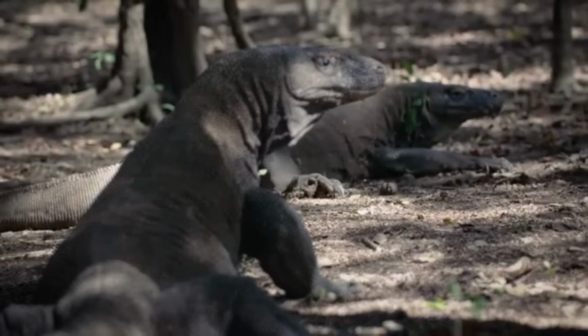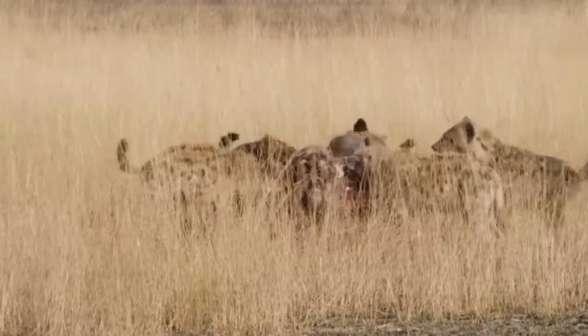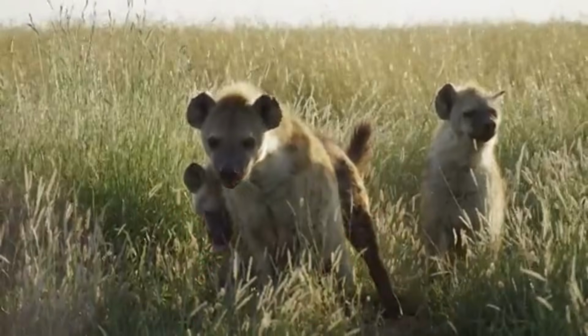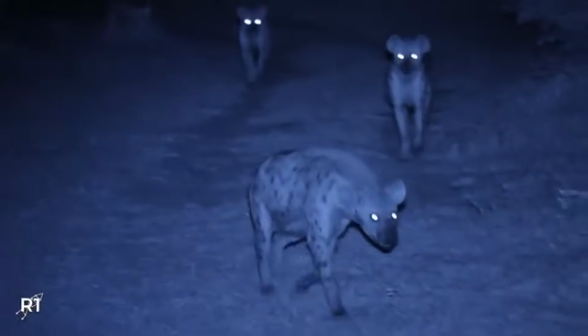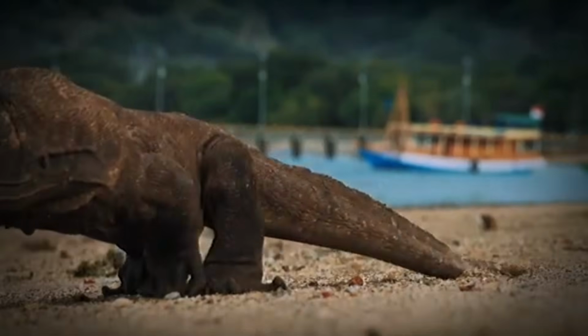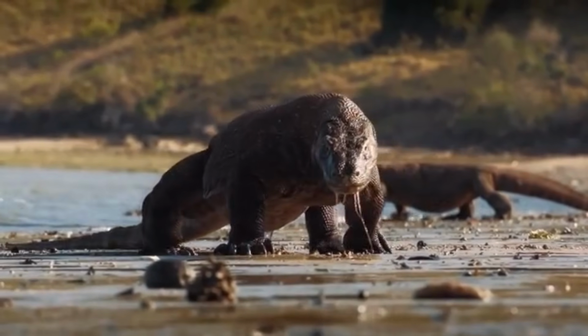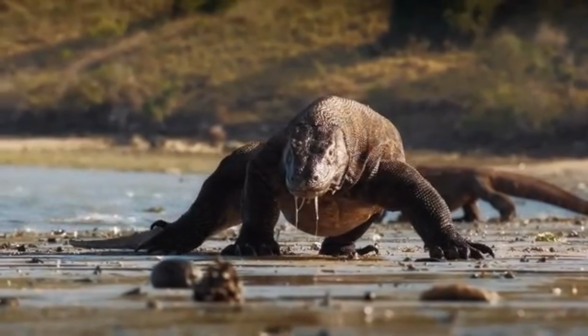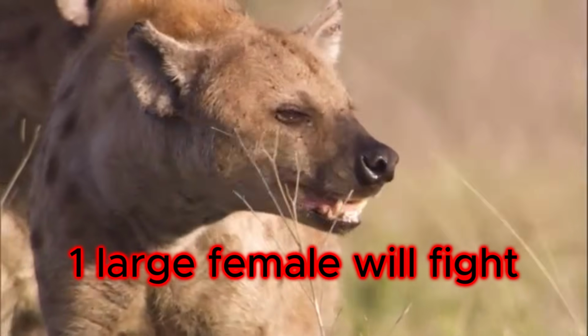Let's start by taking a look at the spotted hyena. Size. Hyenas are typically 4 to 5 feet in length at a height of around 3 feet and weighing in at 88 to 190 pounds. Female hyenas are typically larger than males and lead clans, which can be 60 to 90 hyenas in strength. Though for our fight we will be using one large female versus the dragon.